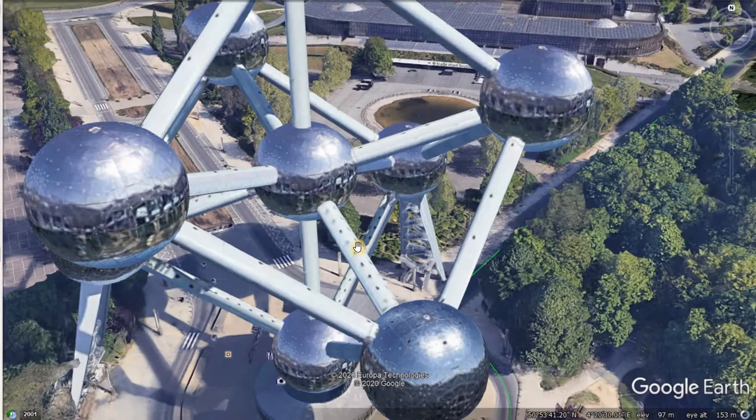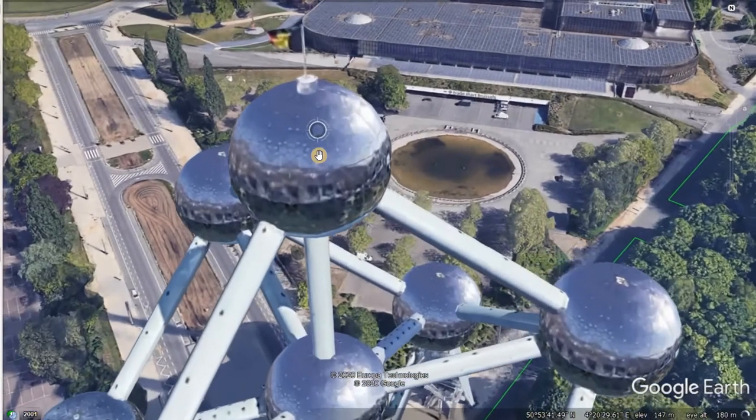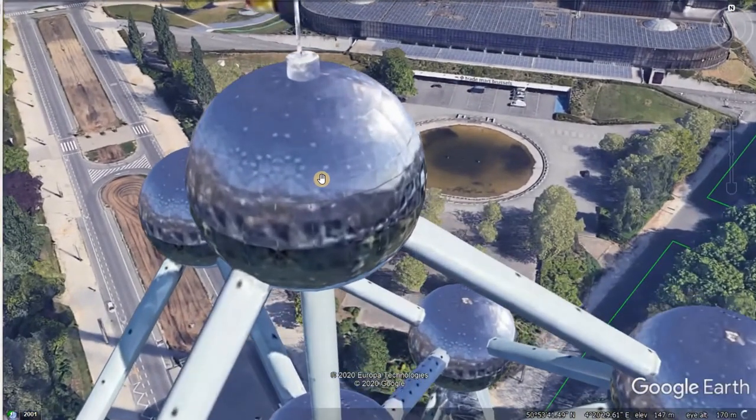The top sphere here provides a panoramic view of Brussels. When you stand here, you should be able to view the whole town of Brussels. Each sphere is 18 meters in diameter. Three spheres are currently closed to visitors. Others can be reached easily by escalators.